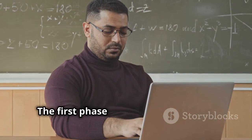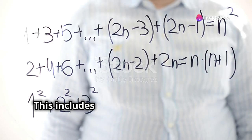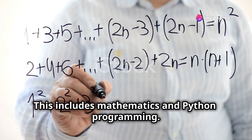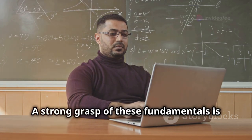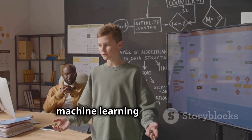The first phase focuses on building the essential foundation for machine learning. This includes mathematics and Python programming. A strong grasp of these fundamentals is crucial for success. You'll be learning the building blocks of machine learning algorithms.